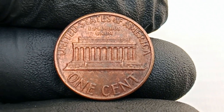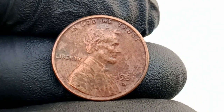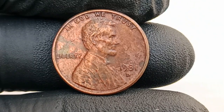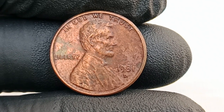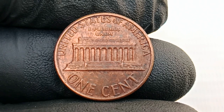In 1981, the US Mint produced billions of pennies, most of which were intended for everyday use in circulation. The 1981 D penny, minted at the Denver Mint, was part of the regular production cycle and had no special design or intended rarity at first. So, how did this ordinary penny go from being a simple coin to a treasure worth millions? Let's explore the next chapter of this fascinating story.